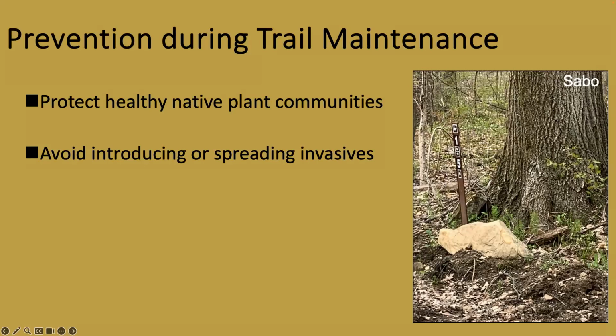Sometimes you can find materials that are certified weed-free, but if you can't, just being really aware of where your materials like straw or fill are coming from. If you have any projects that you're working on, you want to begin your project in areas that do not have invasive species. If you move through weedy areas, be sure you clean your equipment before leaving there and getting to your new spot.